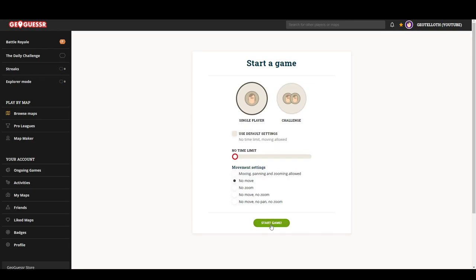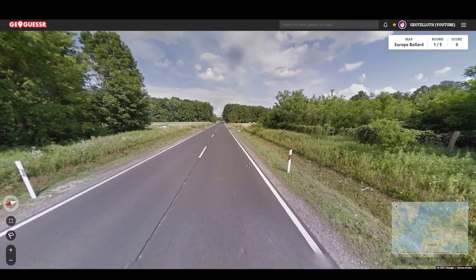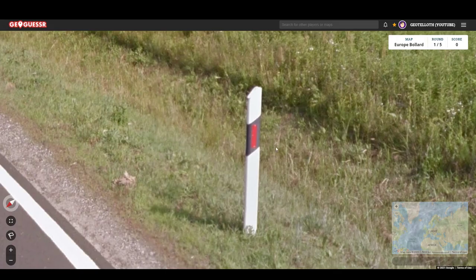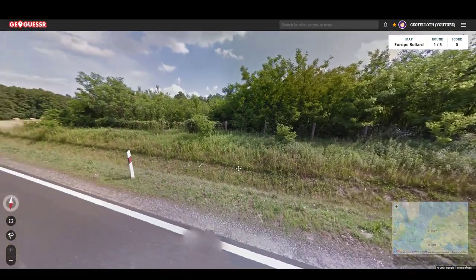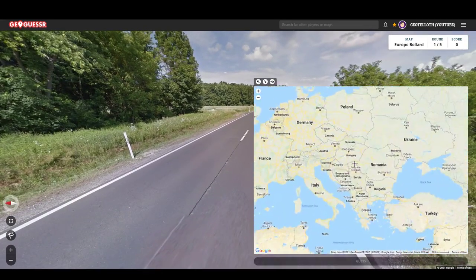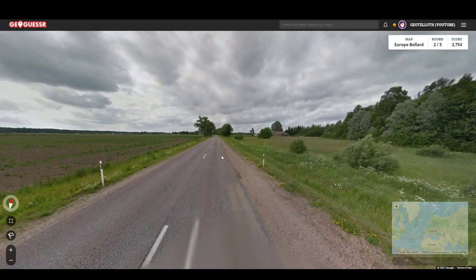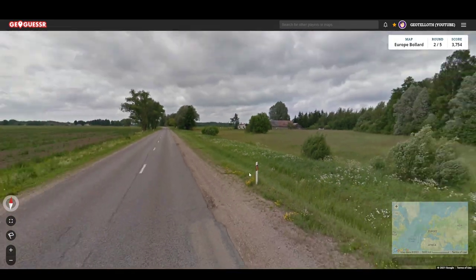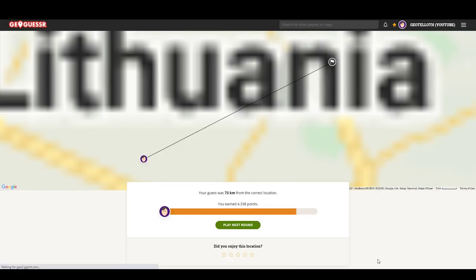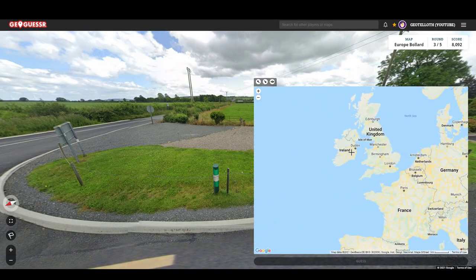Let's do one more round of this. Hopefully we'll get one more unique one that I'm thinking of. If not, I'll show you it. Right, so we've got the classic Eastern European sort of style. It's looking quite flat, so I think I'll go Hungary for this one. Yeah, we were correct. This is the orange rectangle, so this is Lithuania. Ireland, don't need to explain that again.